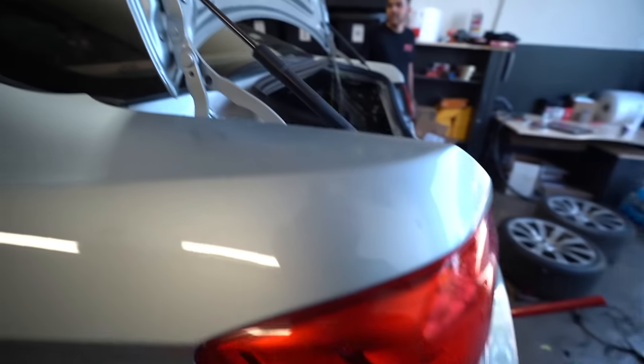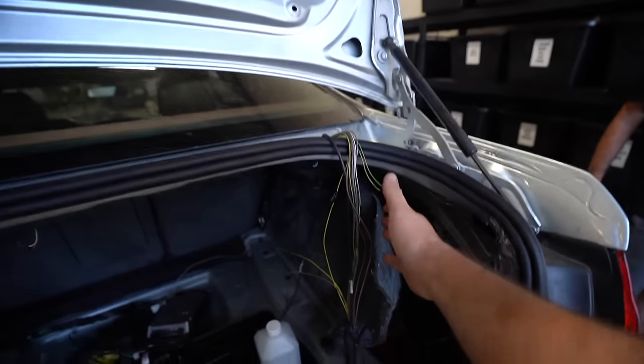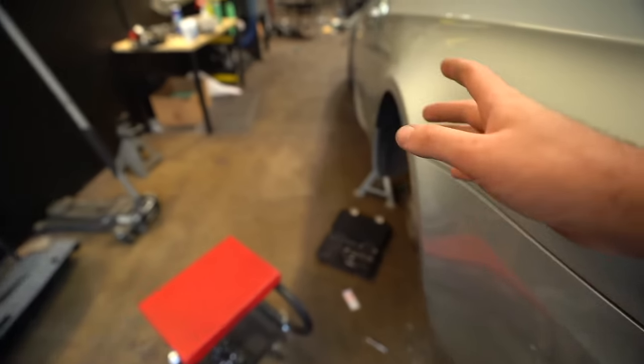Now, at this point, this is a new trunk because the other trunk was damaged. This wiring is probably gonna get done tomorrow. Same video, but tomorrow for you guys, I mean for us. And right now we're planning on working on the suspension just because you have the rear end of the car up off the ground.